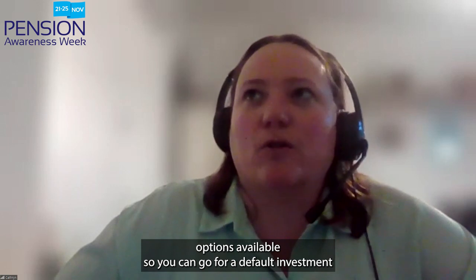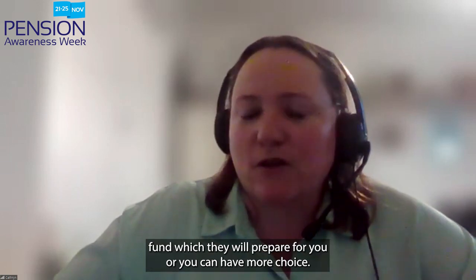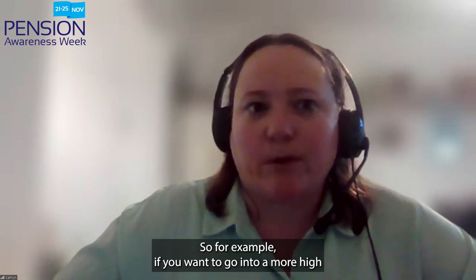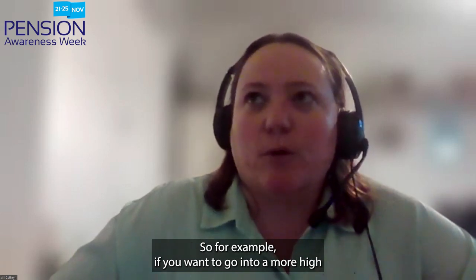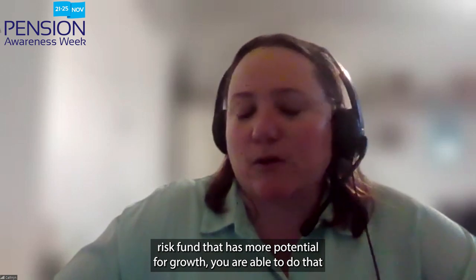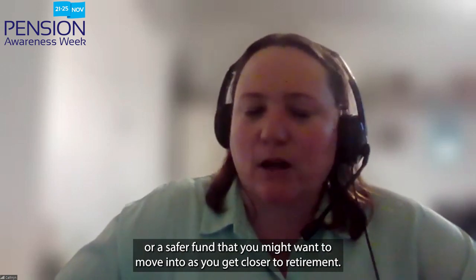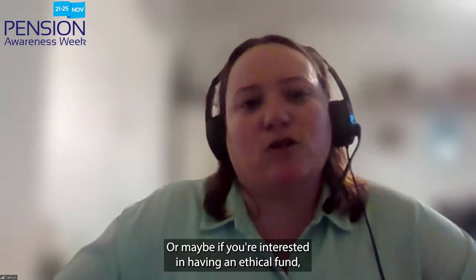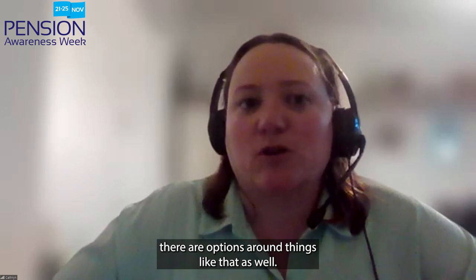So you can go for a default investment fund, which they will prepare for you, or you can have more choice. So for example, if you want to go into a more high risk fund that has more potential for growth, you are able to do that, or a safer fund that you might want to move into as you get closer to retirement. Or maybe if you're interested in having an ethical fund, there are options around things like that as well.